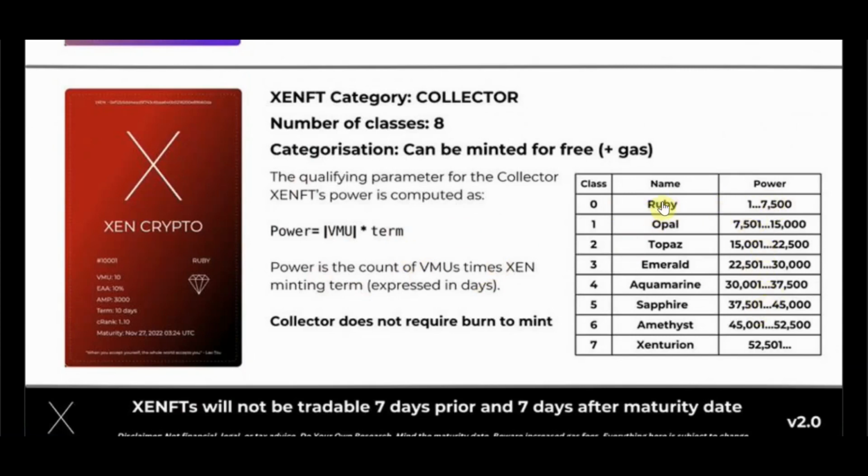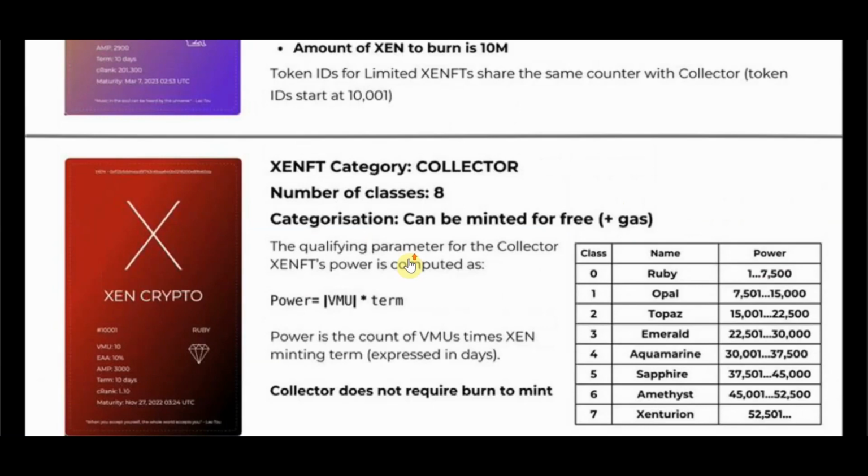Most people are going to end up in Ruby here, because if you have one wallet for 40 days, you can make an NFT. It'll just be Ruby, because that'll be 1 times 40, and that's 40. That's way under 7,500. Even if you have one wallet for 300 days, that's still only 300. You see how it's going to be hard to get out of Ruby for most people. But anyway, they still have categories based on how much power you have. But the point is, this is one that anybody can get.